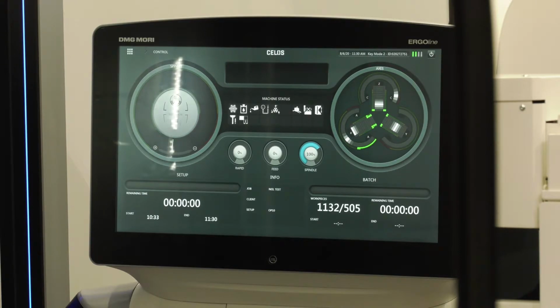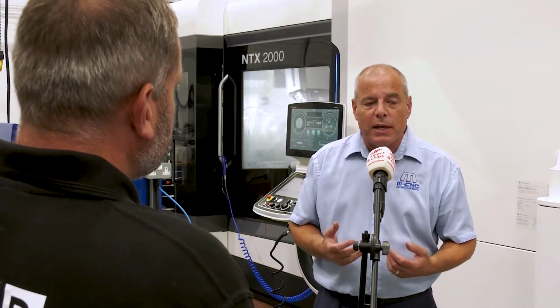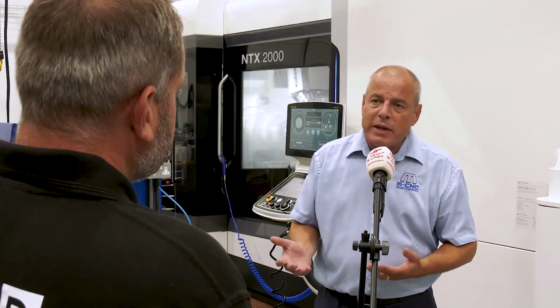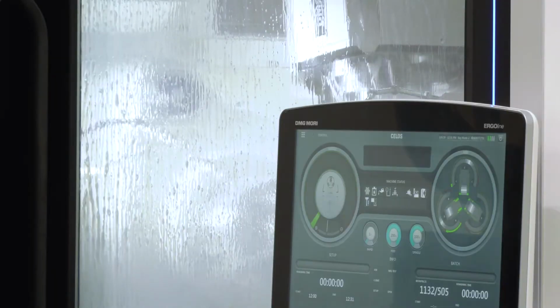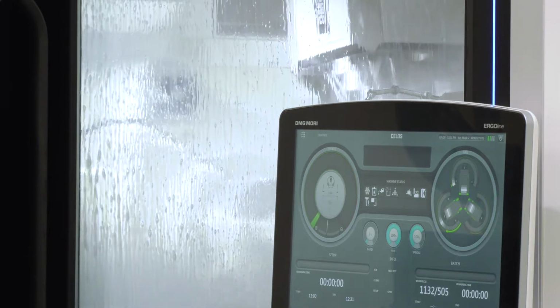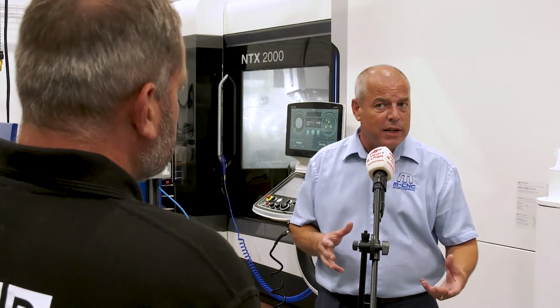Well, I think it's quite evident that if the backup and the service wasn't there, would we be investing again with DMG Mori? What I like about them is their support, their backup, and the fact that Robbie is a fantastic guy. Any issues, any problems, we work together. So we collaborate effectively. So if something new comes on the market and I've got a project, I can call Robbie in and say, hey, what do you think would be the best process for this?